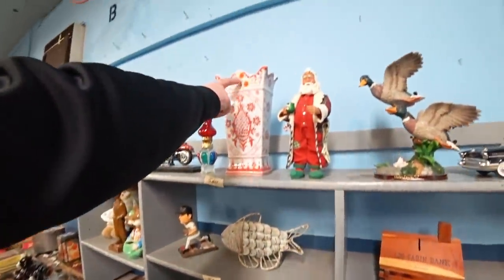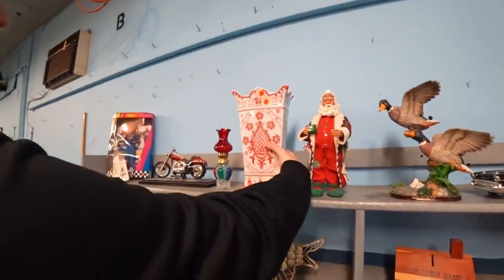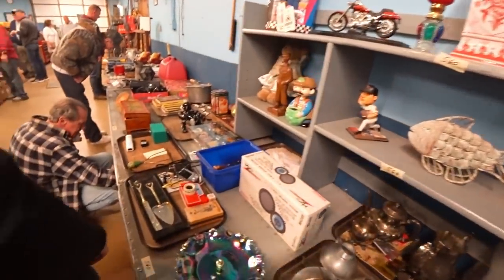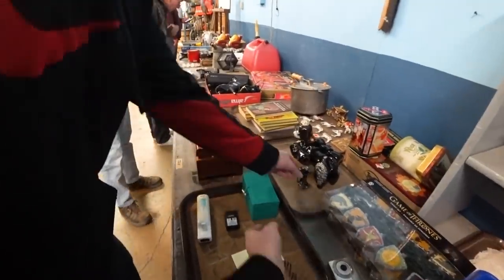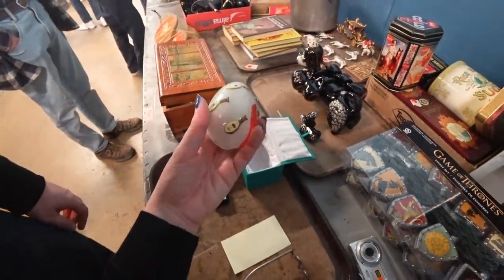There's a couple people bidding on this one. Oh wow. What is it? What's so special about it? I don't know. I know, right? It's weird. I guess it's missing a cup. Hey! This looks like the same container that the whatchamacallits were in.